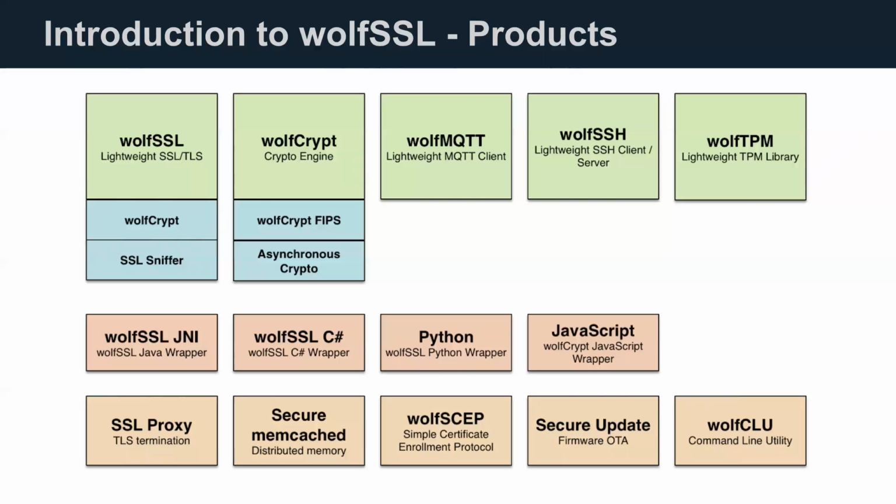We also offer the wolfTPM library, which supports the TPM 2.0 protocol, and we are currently working on adding support for TPM 1.2, the older protocol version. We have several wolfSSL language wrappers. We'll just briefly cover those. We have a JNI wrapper for using our C libraries in Java programs. We have a C# wrapper for calling our C code from a C# program. We have a Python wrapper for both wolfSSL and wolfCrypt. And we have a JavaScript wrapper.